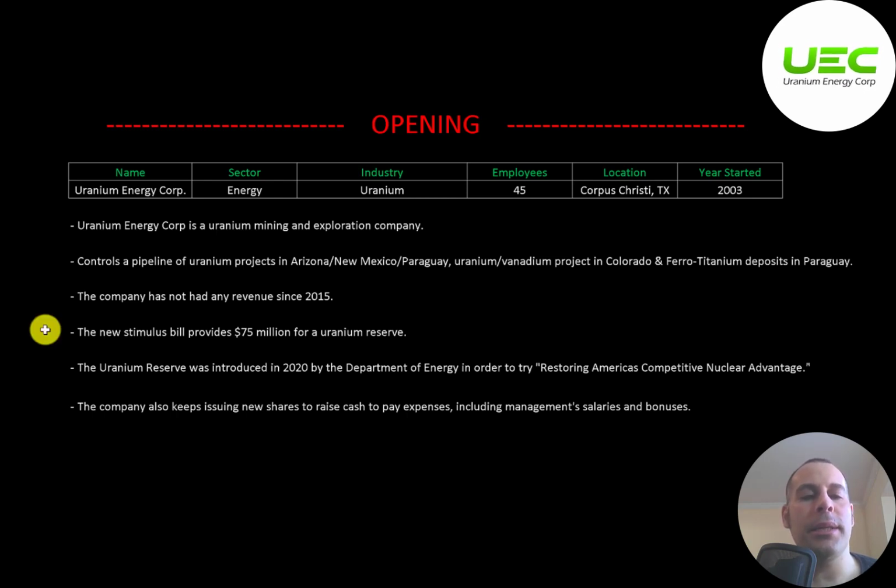The new stimulus bill provides companies like this $75 million for uranium reserve. The uranium reserve was introduced in 2020 by the Department of Energy in order to restore America's competitive nuclear advantage. The company also issues new shares to raise cash to pay expenses, which includes paying management salaries and bonuses.